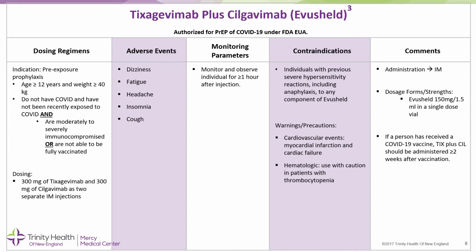The dosing for this medication is 300 milligrams of tixagevimab and 300 milligrams of cilgavimab as 2 separate IM injections. The adverse events include dizziness, fatigue, headache, insomnia, and cough. It's important to monitor and observe an individual for at least 1 hour after injection for any kind of hypersensitivity reactions. The contraindications for this medication include individuals with previous severe hypersensitivity reactions, including anaphylaxis to any component of Evusheld.